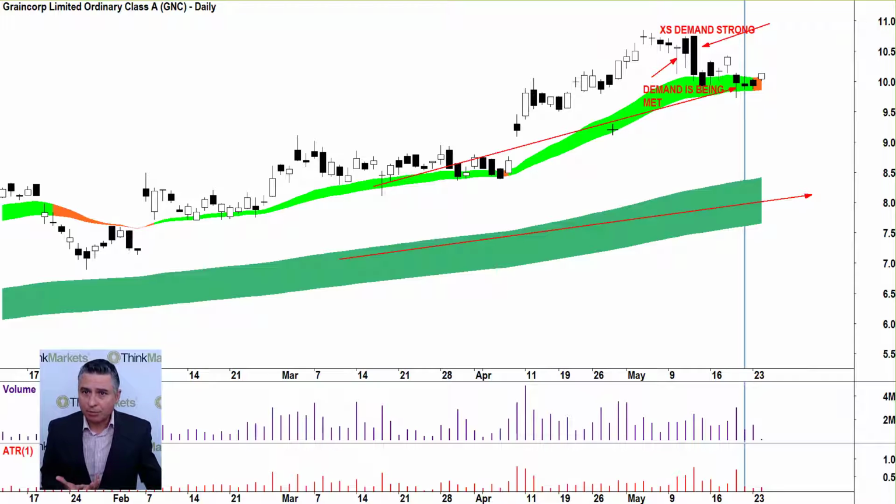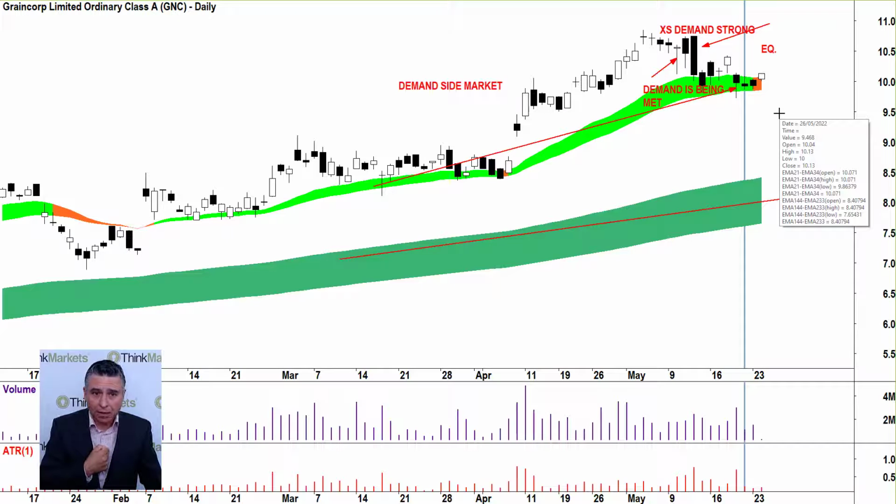And that is the first step, isn't it? It's the first step of the process in going from a demand side market to an equilibrium market, okay, where supply is now meeting the demand. And assuming that that supply dissipates over a short period of time, the demand's still in the system, we will see this trend continue. And I do believe that's the highest probability outcome here.